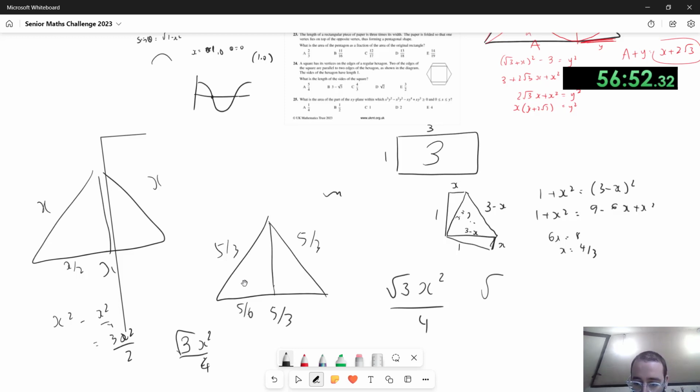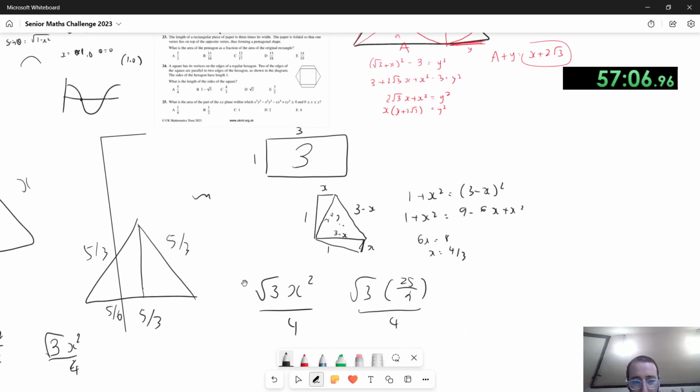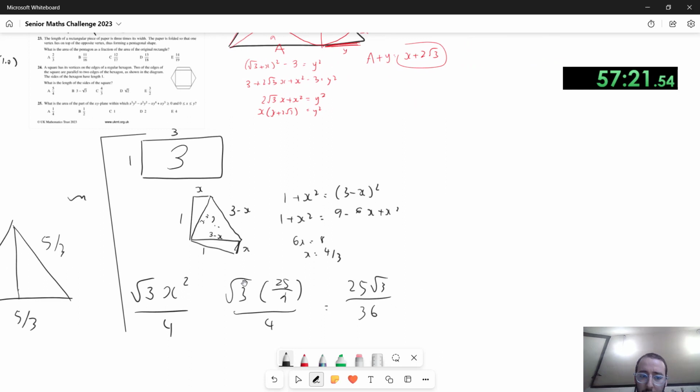So x is 5 over root 3, so we've got root 3 times 25 over 9 over 4. Okay. So that's 25 root 3 over 36. Now, the whole shape is 3. And this small shape is 3 minus... It's the exact same area, except I've taken away.